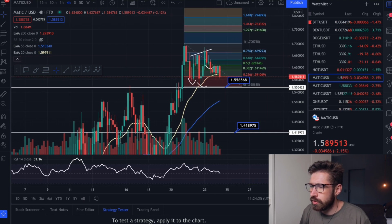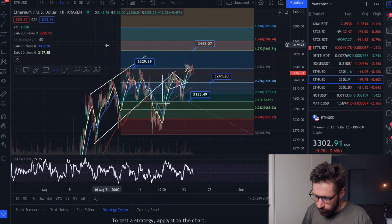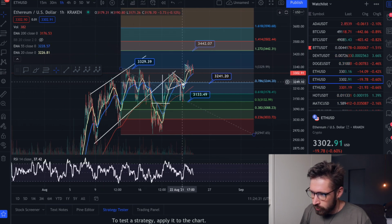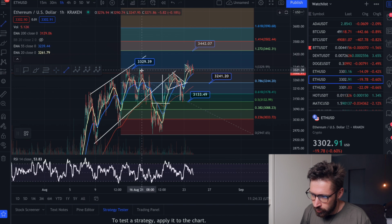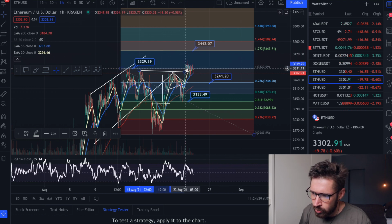So let's pop into Ethereum, guys. So we're here on the 1-hour chart for Ethereum. You can also see that inverse head and shoulders for Ethereum as well, and we've actually broken the neckline, but it looks like we may fall back down. So what has happened, guys, is we just broke the previous swing high, but we've fallen back down.